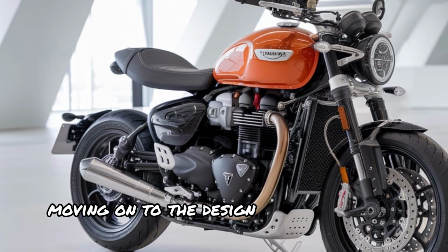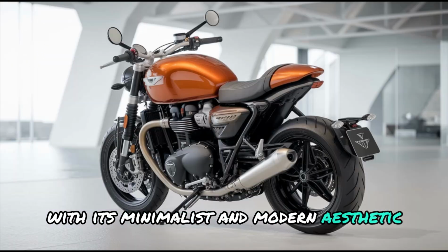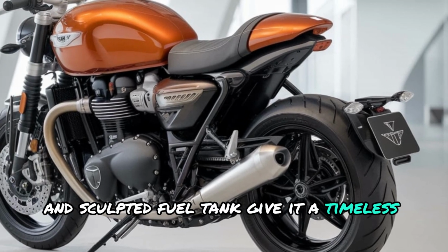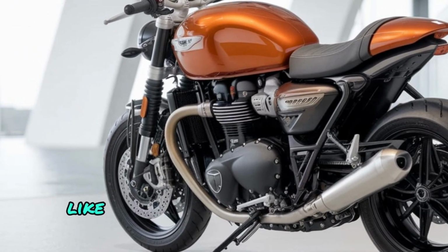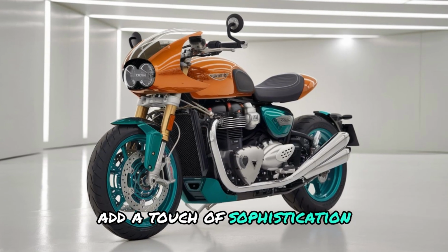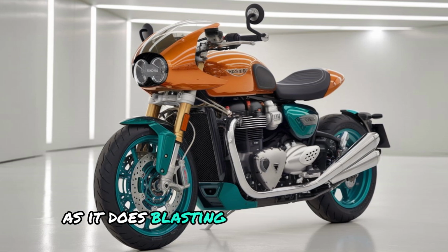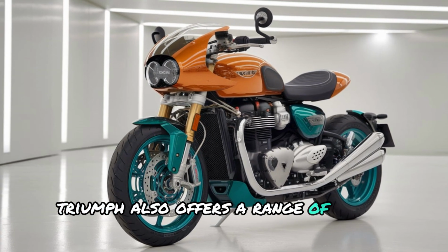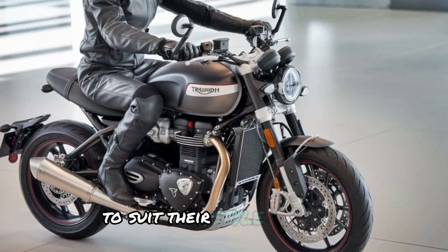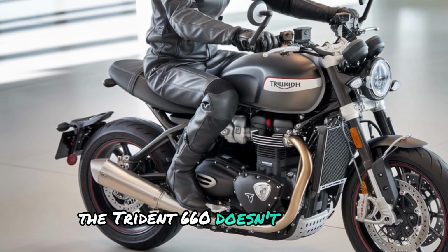Moving on to the design, the Trident 660 stands out with its minimalist and modern aesthetic. The round LED headlight and sculpted fuel tank give it a timeless appeal, while subtle details like the contrasting logo and high-quality finishes add a touch of sophistication. It's a bike that looks as good parked at a cafe as it does blasting down the highway. Triumph also offers a range of color options and accessory packages, allowing riders to personalize the bike to suit their style and needs.